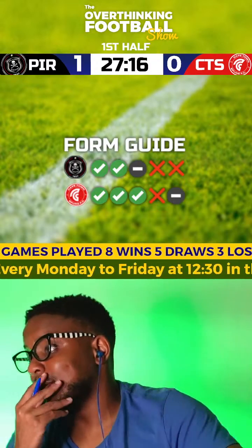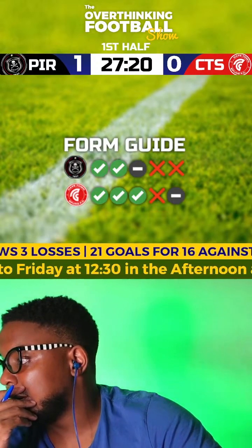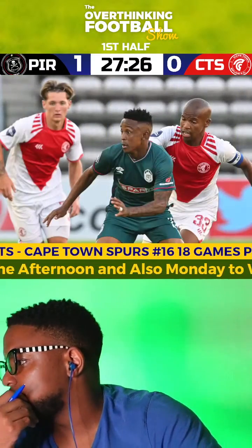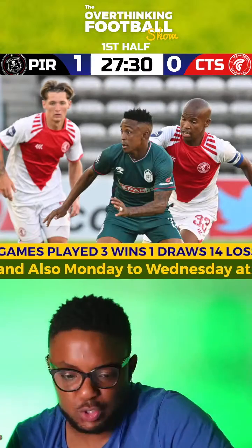Cape Town Spurs is playing though. Rainers could be one. Apolis is a good one. Another winger, but yeah. Munyane is also relatively young, says Malume Kuto. Wahib says Pirates' best players are on the bench tonight.